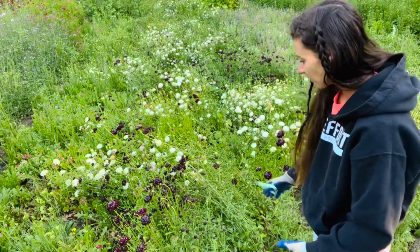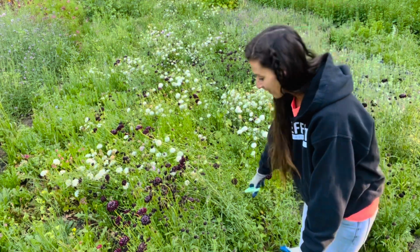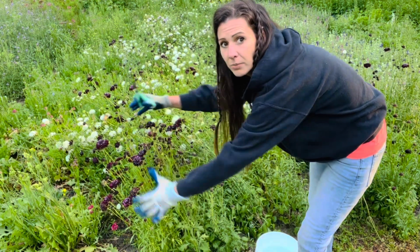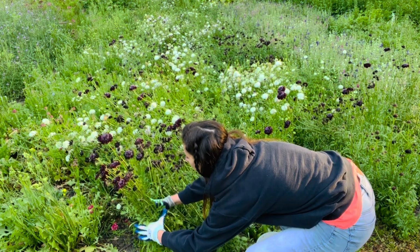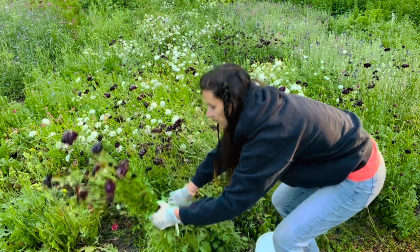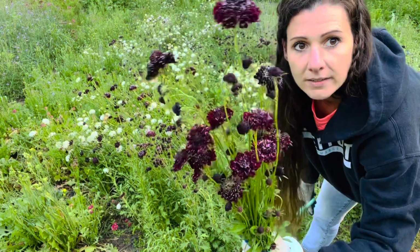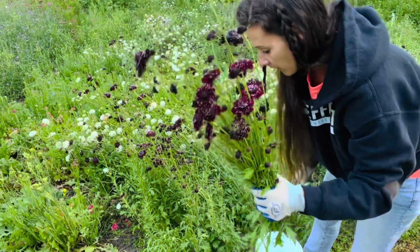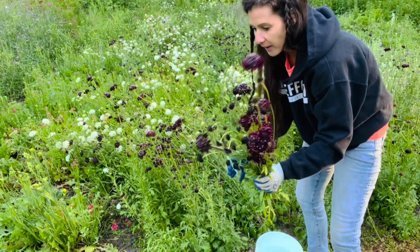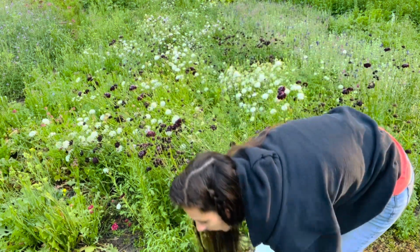What I do when I cut, since there's so much of it, is I just go down. This whole bunch is all blooming, so I'll just grab it all and then cut it all the way down. There's one on here that's past. Then I lay it in the grass, and when I get a big bunch I stick it in my bucket. It's a lot easier putting it in the bucket if it's all together and not just as I go.